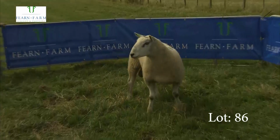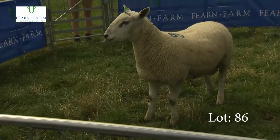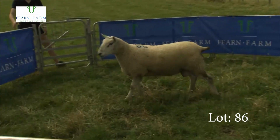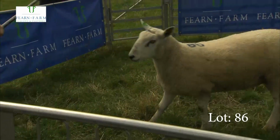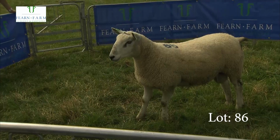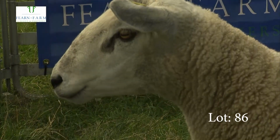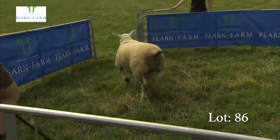This is lot number 86. Again, he's within the top 25% on the Aberfield index. Good growth rates, top 25% in muscle and top 25% for fat. Lambing percentage, if you want to maintain your lambing percent, this guy's good for you because he's got an average lambing percentage. And he will also produce daughters who are maybe slightly lighter than the breed average, but again, if you want to reduce mature ewe size, he'll be good for you. And lambing ease, he's in the top 25% as well, so it should perform well.